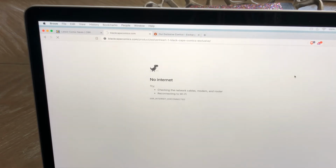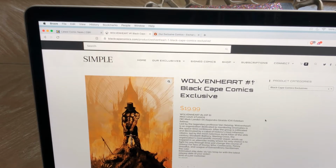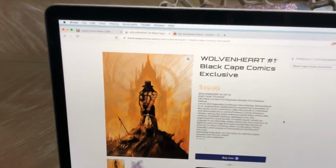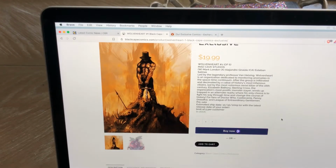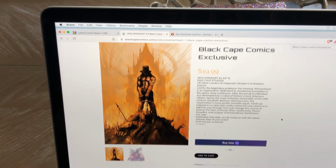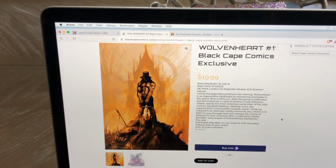So if you're a big fan of Frank Frazetta, a lot of people obviously know who Frazetta is. That's totally a homage to Frazetta. Frazetta did a cover very similar to that, I think, for Conan. I think it was one of the magazine covers, not the comic book, but the magazine back in the 70s.